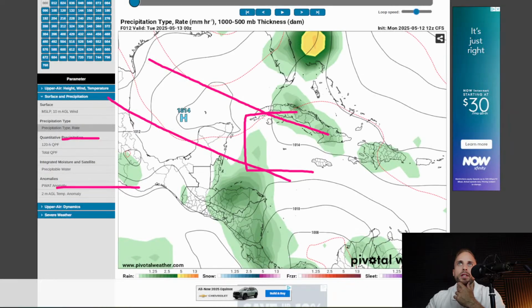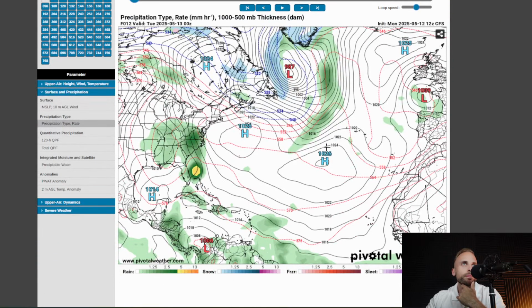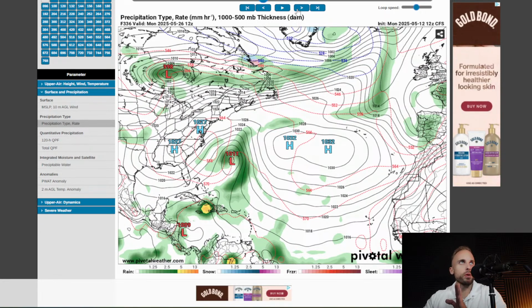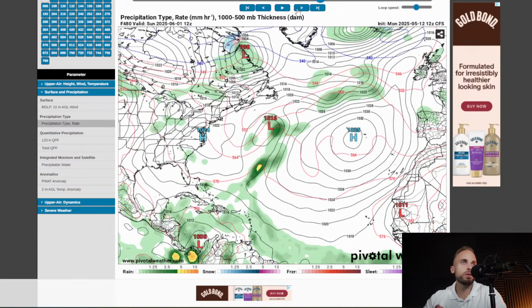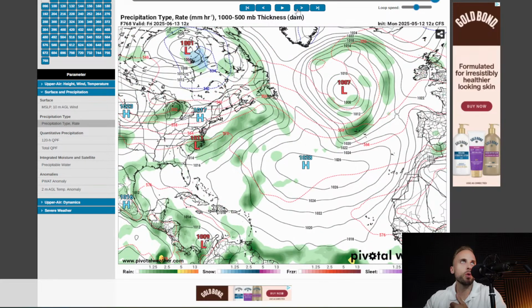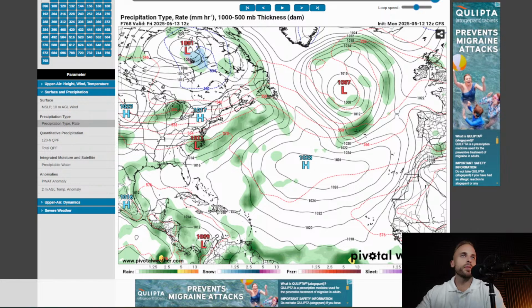Let's wrap up the discussion for now looking at our mid-range CFS. I'll go out over the Atlantic. And if you notice, for now, it's still fairly quiet in the Caribbean. Even the CFS is picking up on some potential cyclonic action out there in the Eastern Pacific. But then notice, as we get towards the 26th of May, and especially into the 1st of June, how much the precipitation anomalies really start to go up as we go into the first 2 weeks of June. So again, that's when I'm pinpointing when and where we'll start to see things begin to get active.